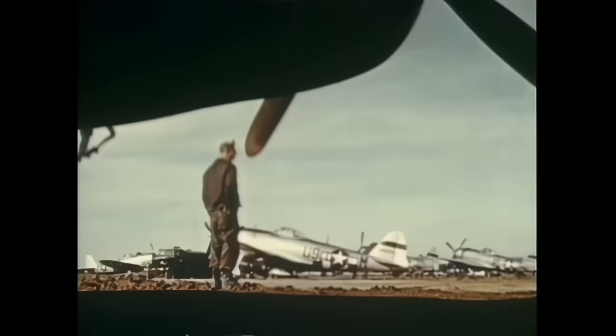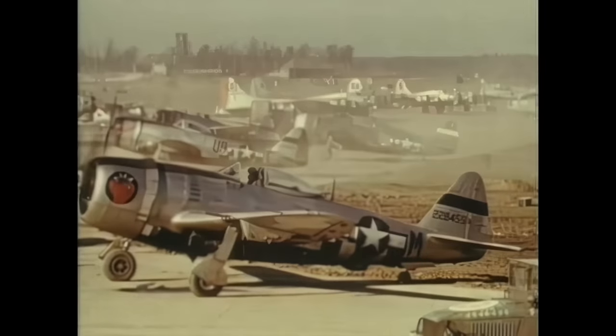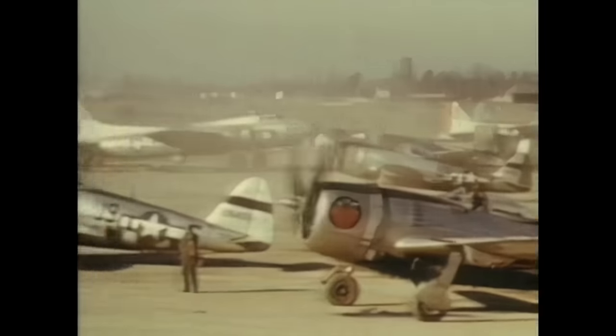As the front moved forward through the second half of 1944 and into 1945, air bases close to the action constantly seethed with the activity of the Thunderbolts.